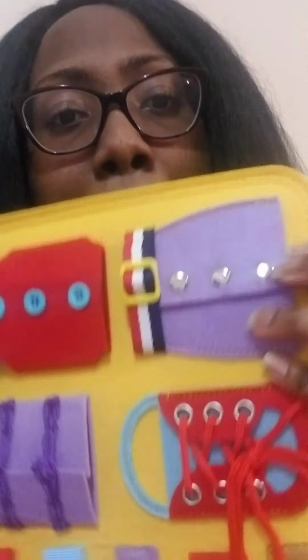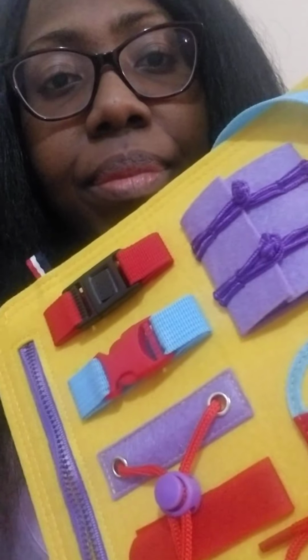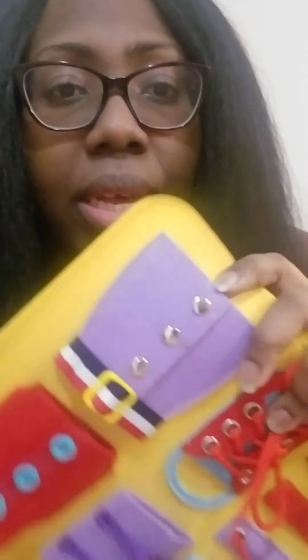Other than that, I think it's pretty safe. Like I said, it's all soft. It's felt, it's not a wooden one. Wooden ones may be more durable to some extent. I don't know, but that's what I got.